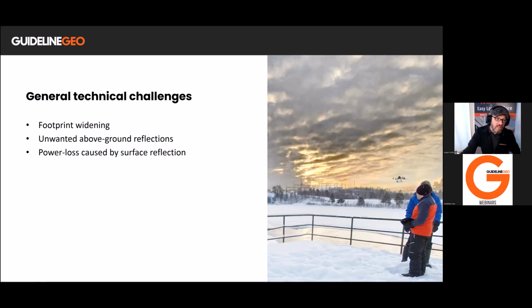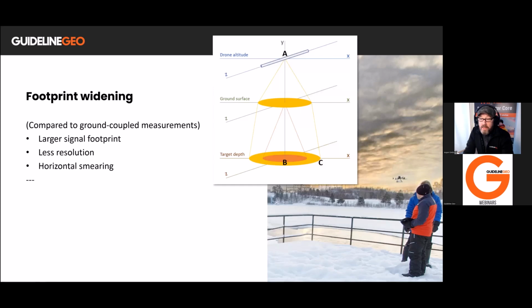The general technical challenges that we will talk about today are the footprint widening that happens when you raise the antenna above the surface. We will talk about unwanted above ground reflections and about power loss caused by a surface reflection. We start with the footprint widening, and this is then compared to ground coupled measurements or ground coupled data.